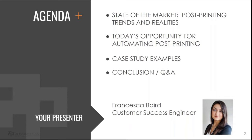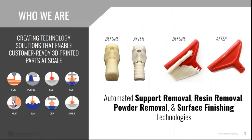So who we are here at PostProcess: we are the first comprehensive solution provider for additive manufacturing's post-printing needs. We entered this space in order to allow the industry to scale to its fullest potential. We have a range of patent-pending machines that run our proprietary software and chemistry in order to provide post-print solutions across all additive technologies. But what we're going to focus on today is PolyJet support removal and FDM soluble support removal.